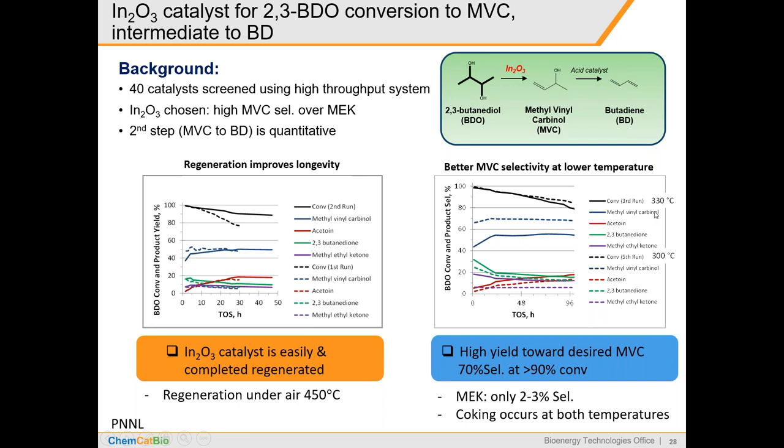We determined the effect of the temperature on the catalytic performance. And as you can see, when we operate at lower temperature, the conversion is quite the same, but there is a difference in terms of the MVC selectivity in blue. When we operate at lower temperature, the selectivity to the desired MVC is higher. We were able to obtain about 70% selectivity to MVC at about 90% conversion. And as you can see, the catalyst deactivates, but it doesn't deactivate that fast as compared to a number of other catalysts that have been tested for this reaction.